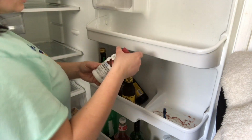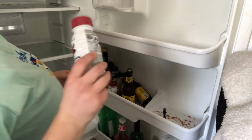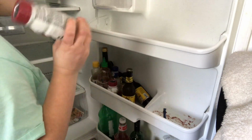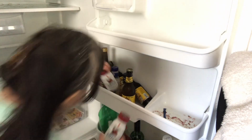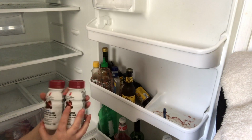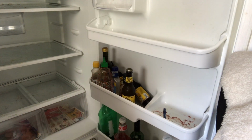Oh, I have some of these shakes because sometimes I don't eat, and my doctor said that I need to have something. So he recommended buying these so that I at least have something so I don't pass out.